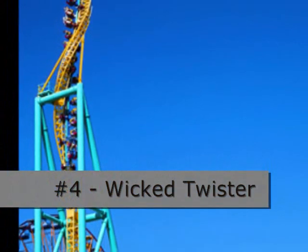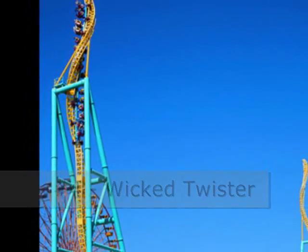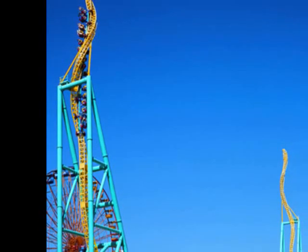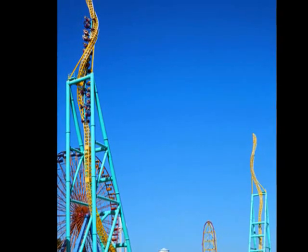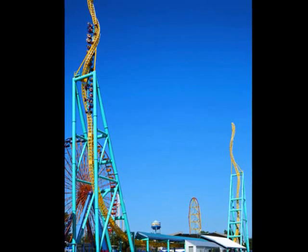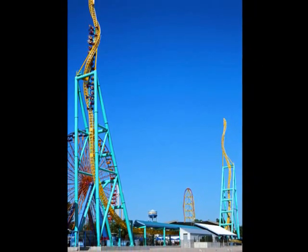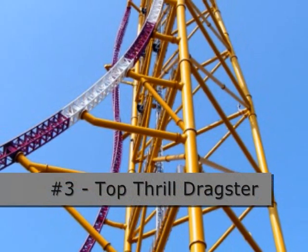In 4th place, the Wicked Twister. Situated along the beach on the shores of Lake Erie, the Wicked Twister offers the most scenic view for riders waiting in line. The launch mechanism, similar to the Maverick, produces an exciting ride up, around, down, up, and around again.